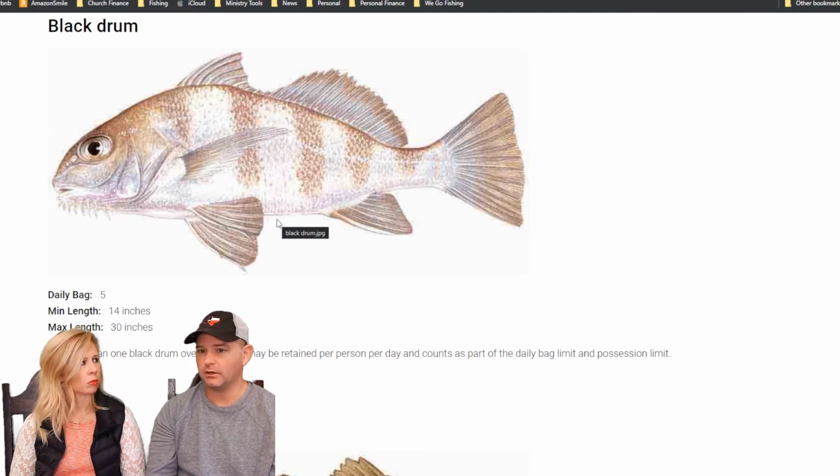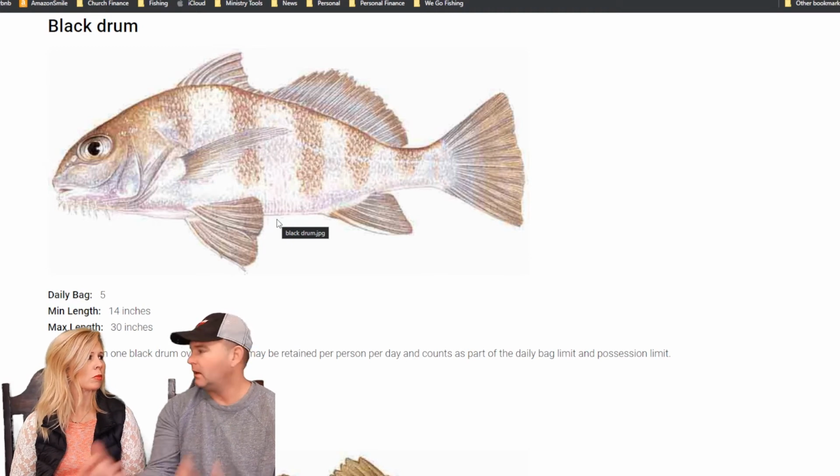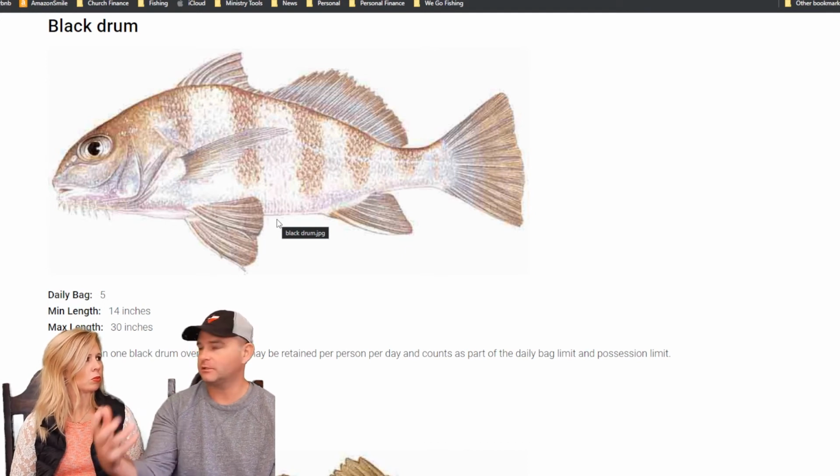So, and if it's not in the annual, then that's a fish that's not native to Texas waters, not considered a game fish, and so you can do what you want with it. Release it unless it's an invasive species. If it's an invasive species, you do not release it. You do need to take care of it to make sure that we don't put those invasive species back into the water.